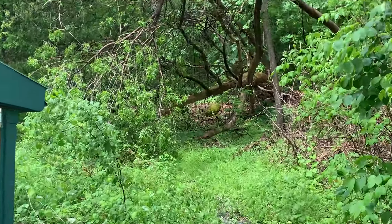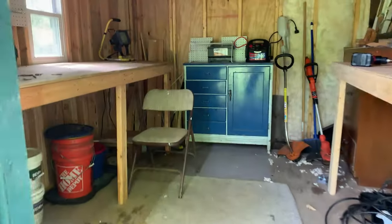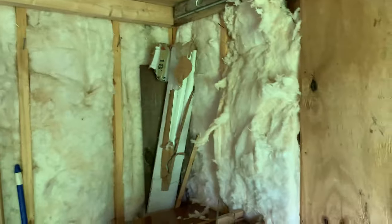It looks like a tree fell down over in the path of the trail. I've only been in here one other time. It looks like we've got a little woodwork shed. We got some wood tables and they left some things in here. It's a little bit insulated. We got some room up there. Not sure what's up there.